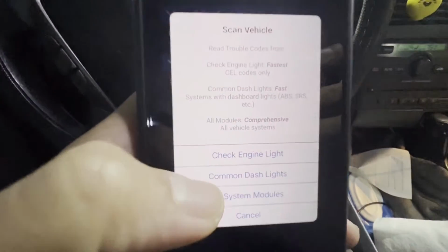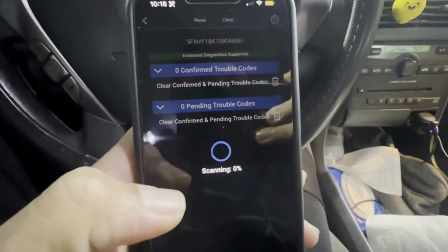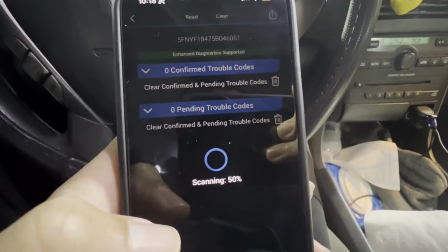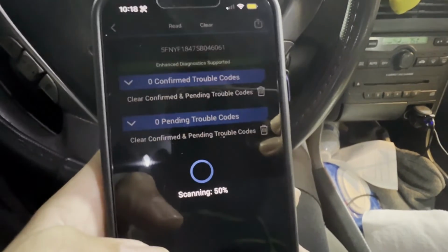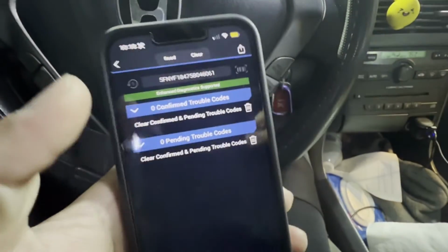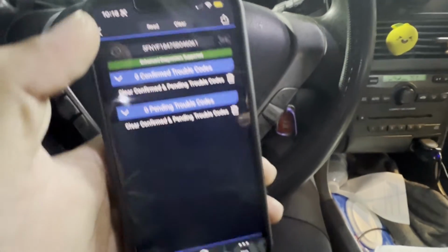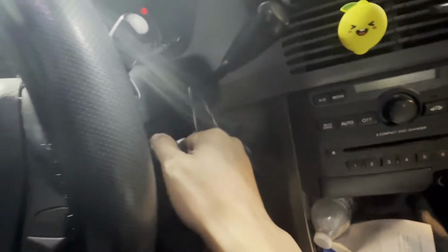All right, so codes are clear. Let's check the engine light one more time and read it to see if it's really cleared. It's reading right now, 50% scanning. See, there are no codes right now. It said 0 codes. All right, let's go ahead and start the car. As you can see, there's no engine light, everything is good, right?